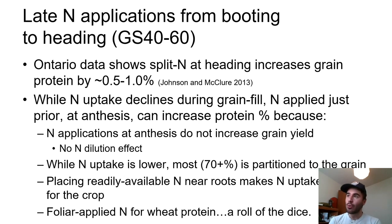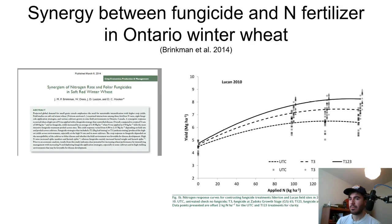So how can we increase grain protein without reducing yield? Really, that's what we're looking at. Another way that farmers can perhaps manage grain protein or grain quality in a wheat crop while increasing yield potential is the use of fungicides along with relatively high nitrogen fertilizer rates. This synergy between fungicide and nitrogen fertilizer has been observed in Ontario, as well as in many other humid areas of the world where wheat is grown.